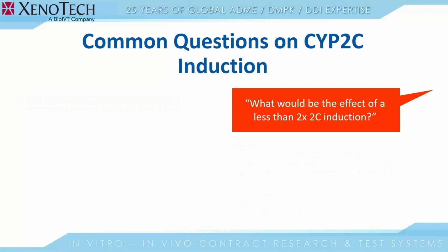Interesting. And also another question that we get a lot, and again, this can relate to both just 2C induction or induction of any of the CYPs for that matter. But what would be the effect of a less than twofold CYP2C induction? I think when people ask this question, they get their results and they get a 1.8 fold change or 1.9. It's right there. So you ask yourself, okay, do I round this up to 2 and call it an inducer, or is it just strictly by the rules? Nope, this is under 2. We're good. What happens in this situation?